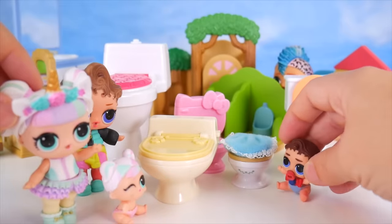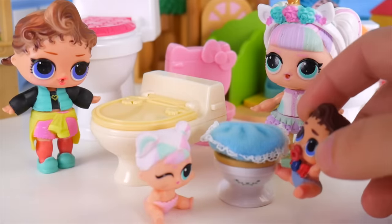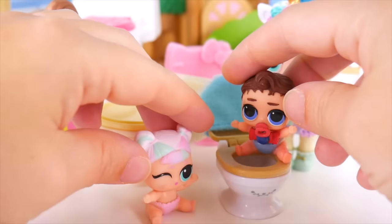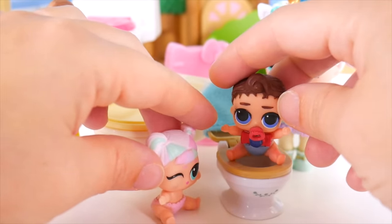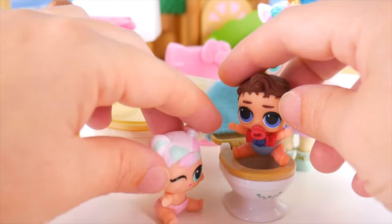Hey, look, blue. Maybe that means it's a boy potty. Let's see. I think it's still a girl's potty. Yeah, and it doesn't look like it's for little ones. It's for big people. Yeah, but it's not too bad. At least I fit on it. Yeah. Come on. Let's keep looking.